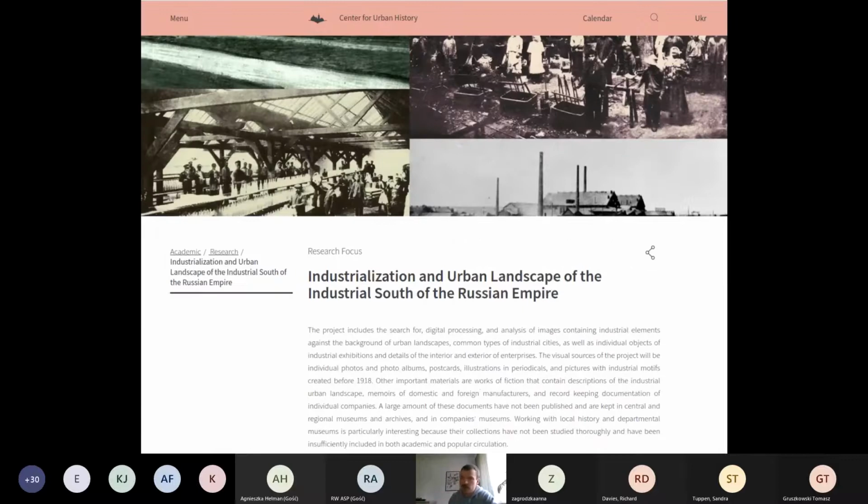And talking about our focuses and also our collections which are relevant to the actual events, I want to mention our project which started 9 years ago, called Industrialization and Urban Landscape of the Industrial South of the Russian Empire. That's a project created by the Ukrainian historian Volodymyr Kulikov, who collected imagery from different small and profile museums in the Donetsk region.